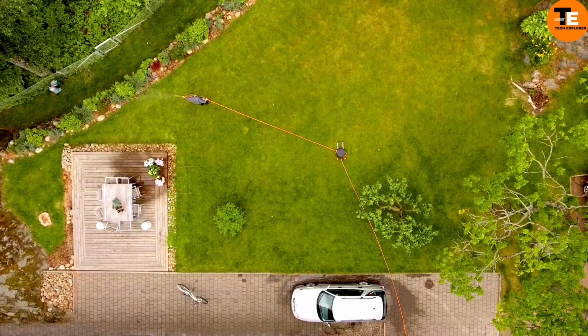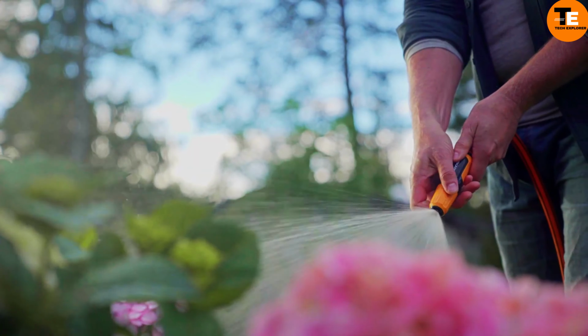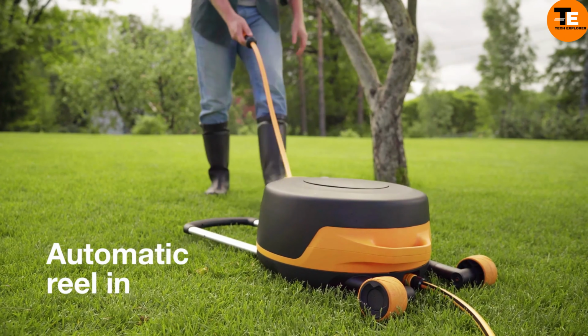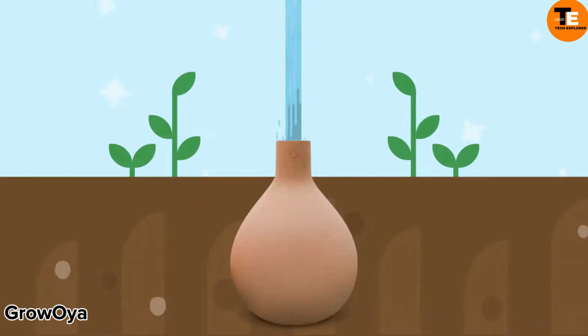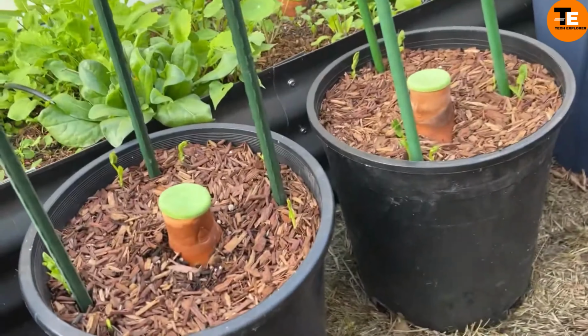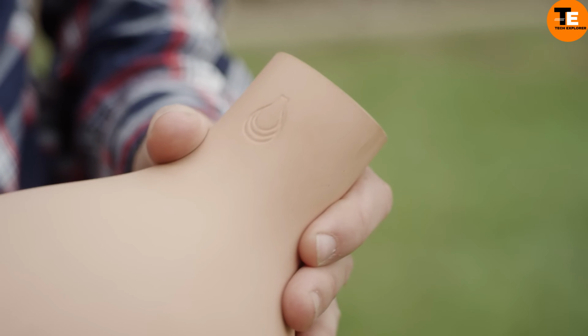Priced at $150, the Waterwheel XL enhances convenience and efficiency in garden watering, making it a valuable addition to any garden. GrowOya. For those who appreciate classic, time-honored gardening solutions, the GrowOya planter is perfect.